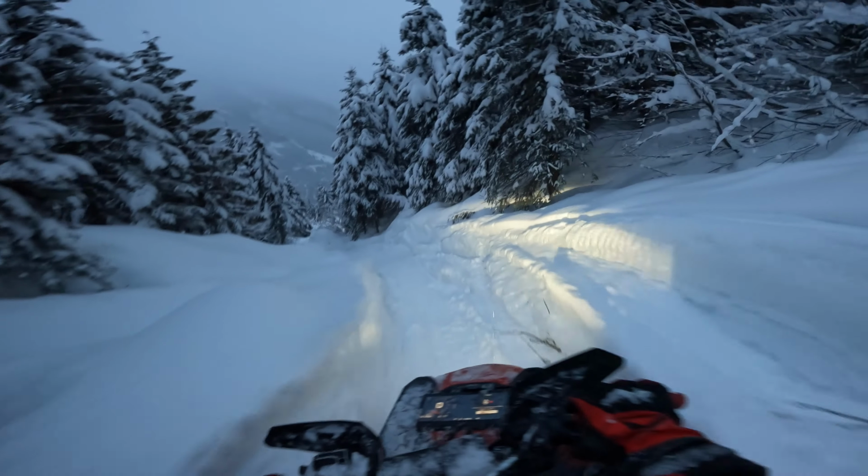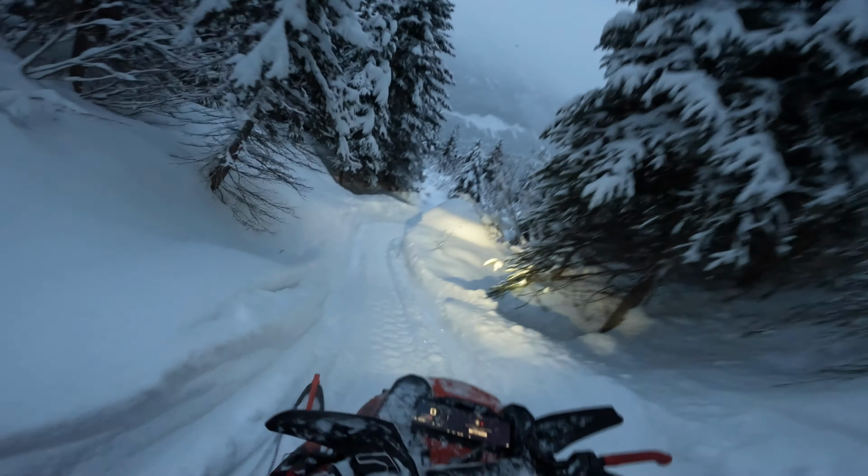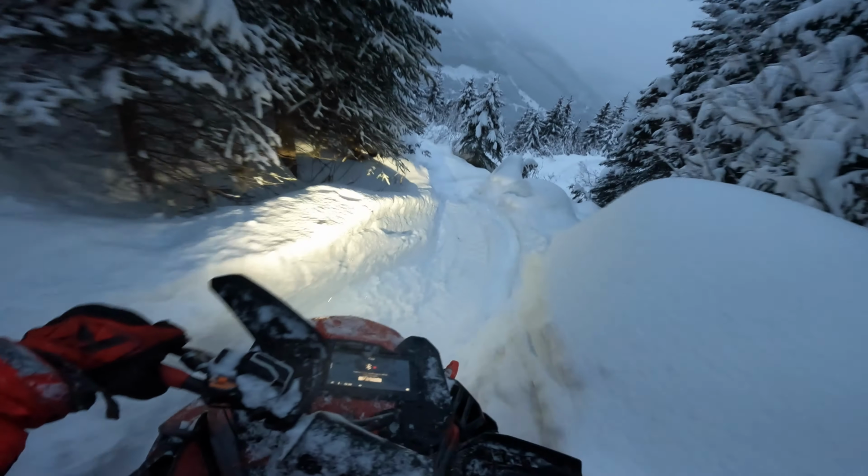Midway through the winter, or even in February, coming down through here is just like a tunnel. The snow is completely over your head. It's really cool.